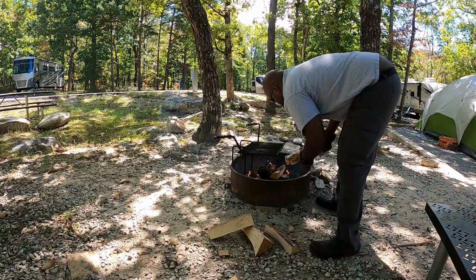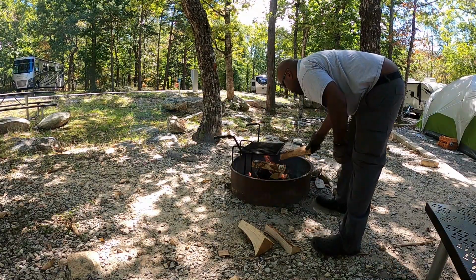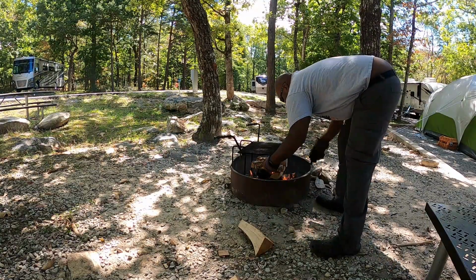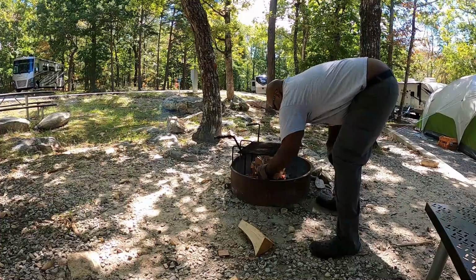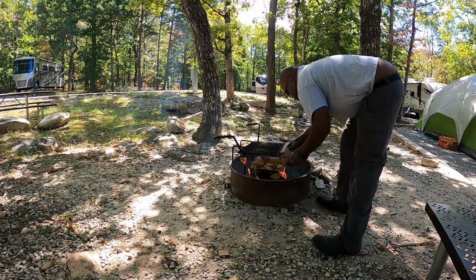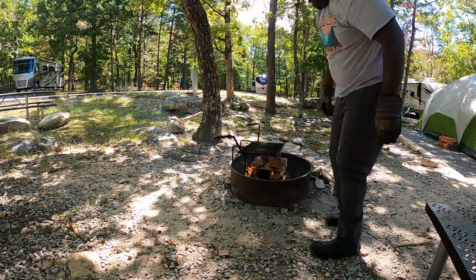We're also gonna make us some coffee too. So earlier today we went out to Bald Rock. Checked that out and we enjoyed that. So a nice little mountain vista. There we go.